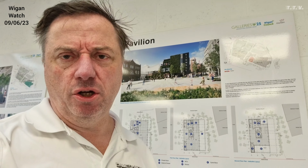Does anyone know anyone who actually built the galleries? Local people who were actually, you know, constructors when the galleries was here, and they want to talk? It'd be interesting to speak to someone who was actually there when it was being built. So if you know anyone, then let me know.